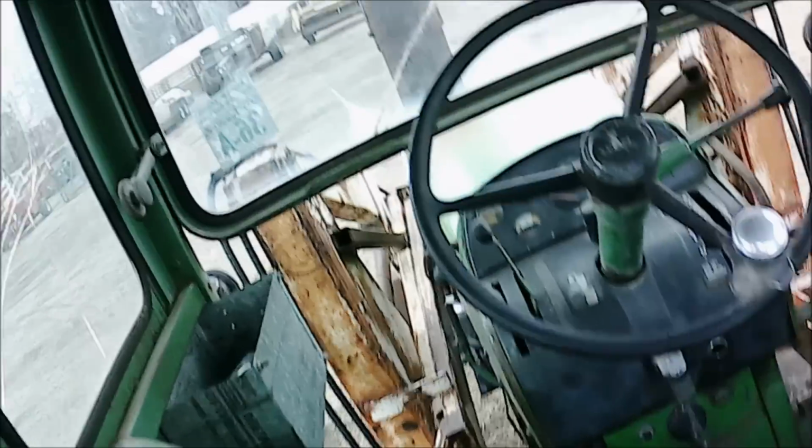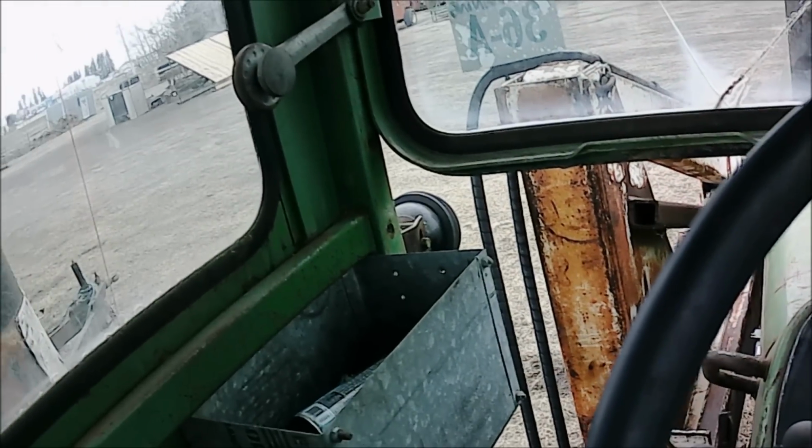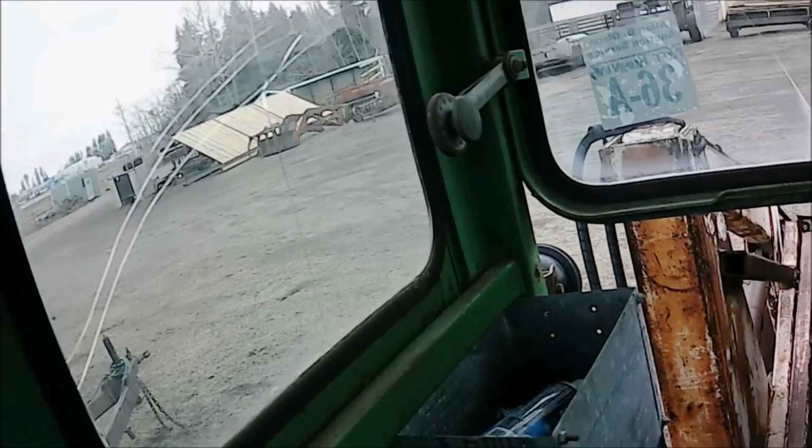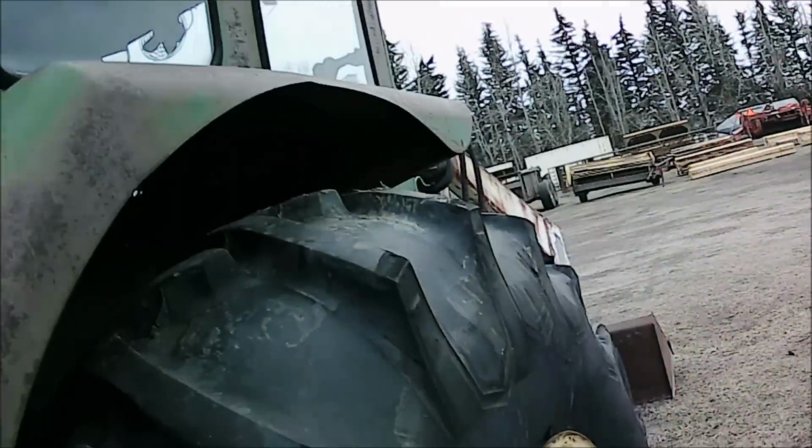Says 0380.3. Turn this to the left because this stupid camera don't focus right. My GoPro went dead. So there you go. There's a nice 4020.